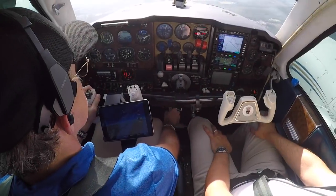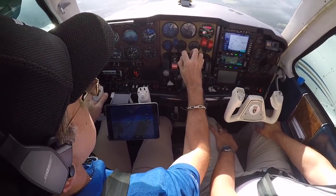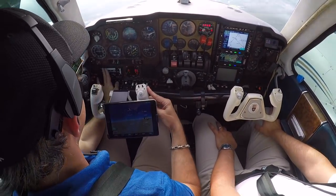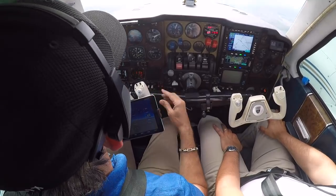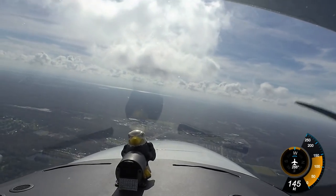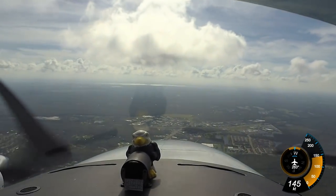All right, there's 2000 feet. I'm going to bring the power way back. Turn right heading 030. I'll level off here at 2000. Good day. RPM's back to 2400.